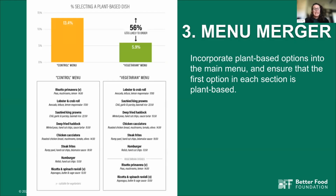Okay, number 3 is menu merger, which means to incorporate the plant-based options into the menu, and always, again, still having plant-based as the first option. Again, this is the same idea. When you have vegan or vegetarian options segregated into their own section, omnivores think it's not for them. They think it's just for vegans.